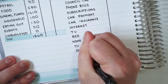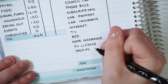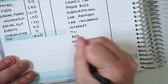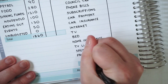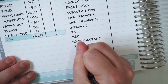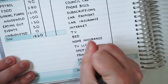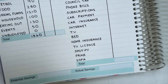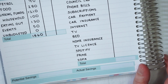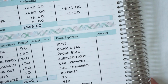It's getting harder to write near the bottom. Spotify. We have Prime. And we have the sofa. You'll notice that gas and electric isn't in here. That's just because obviously we're still in the rented house. We haven't started paying for gas and electric in our brand new house. So that is why that direct debit's not there.